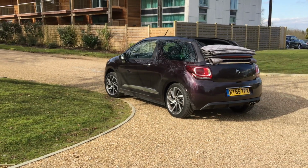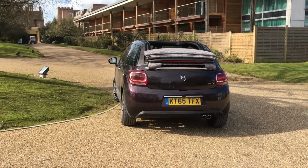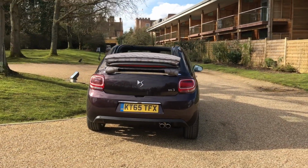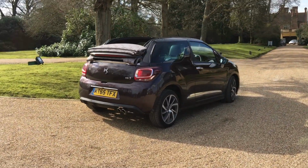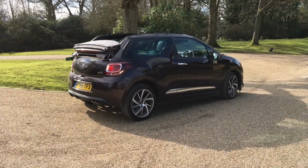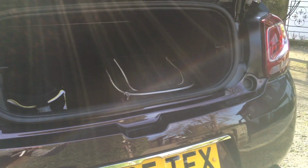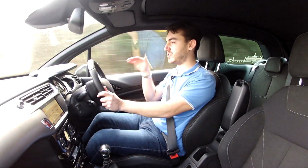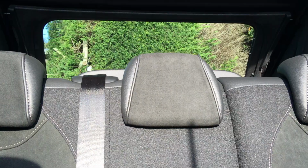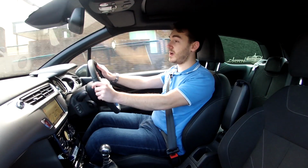Now, in case you hadn't noticed, this DS3 we're driving is the Cabrio, meaning it's got the retractable fabric roof which goes all the way back to the rear window, or it can collapse the rear window completely. Now, this means that there's actually quite a small opening for the boot. The boot's actually a respectable size at 245 litres, considering that it is a convertible. It's just the opening is a bit of a pillar box to try and actually post things through. But I have to say, despite this being a Cabrio, rear visibility isn't too bad at all.